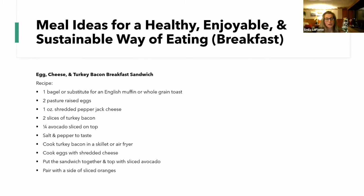And then you're getting your fruit in from the oranges. You're getting whole grains from the bagel or the English muffin or toast, plenty of protein from the turkey bacon, the cheese, and the eggs, and then healthy fats from the eggs, the cheese, and the avocado.